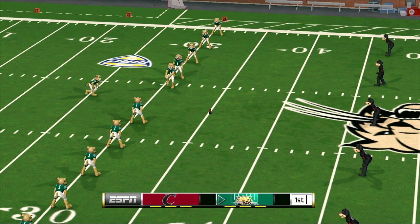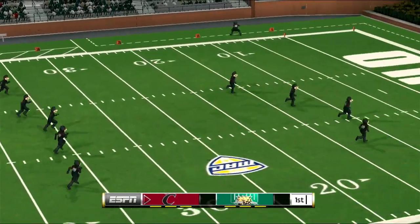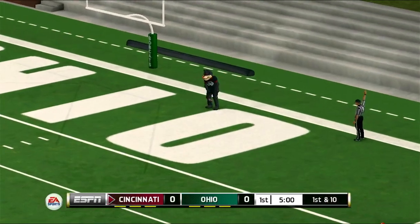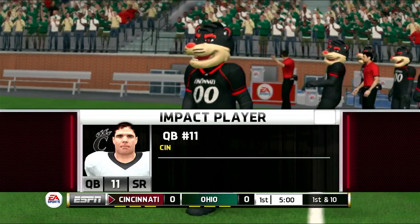Both teams are on the field, and we're just about ready to open things up. He really got a hold of that kick. This one's going to be down in the end zone for a touchback. The Bearcats offense basically predicated on what this kid can do.